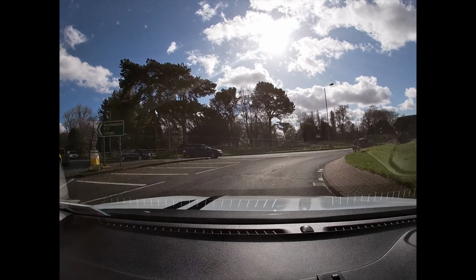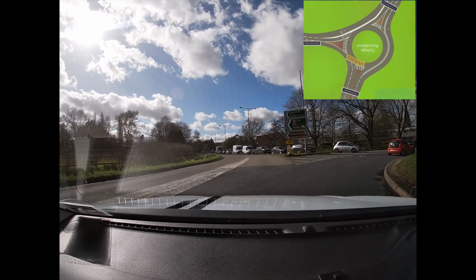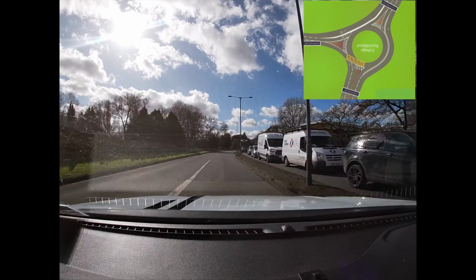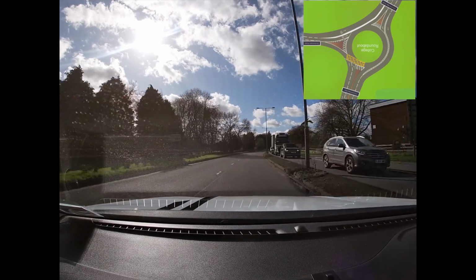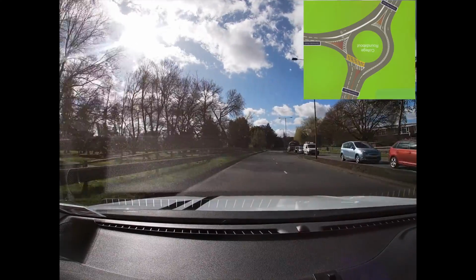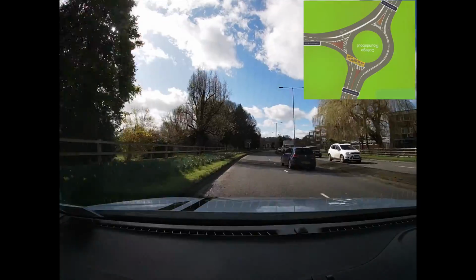Just noting now, as I put my left-hand signal on, there is a protected lane. That very fat, solid line is a protected lane, so we mustn't cross that because cars coming up from the left, from Southampton A36, don't have to give way there. So we have to exit as we did into lane 2 before then moving over.